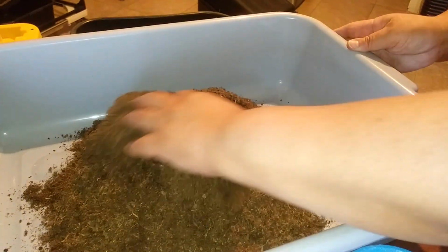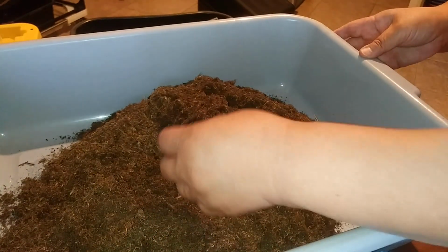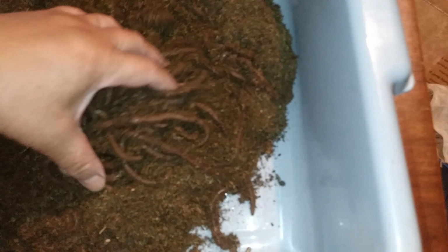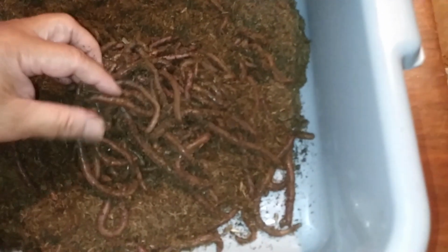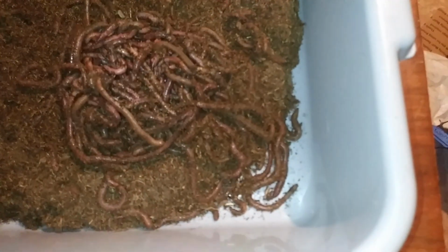Let's see how they're doing here. Here they are, jumbos, nice and fat. Let me see if I can get on this side here. You can see better. Looks like they're doing okay. 1 pound of nice fat jumbo Euros. They arrived here safely. They're all looking good.